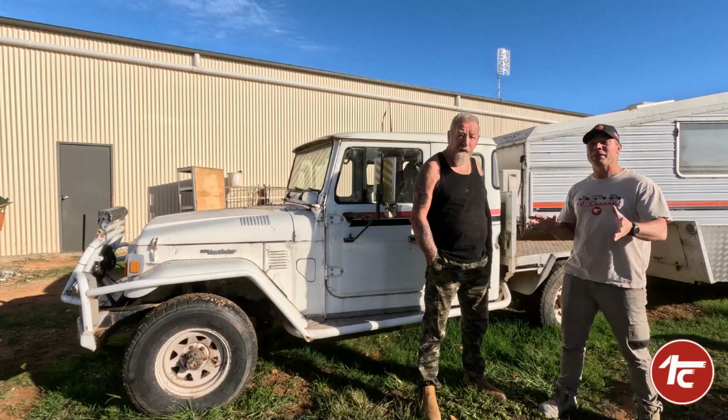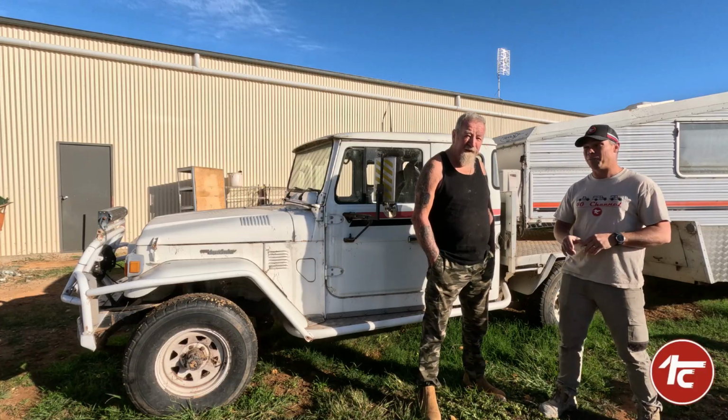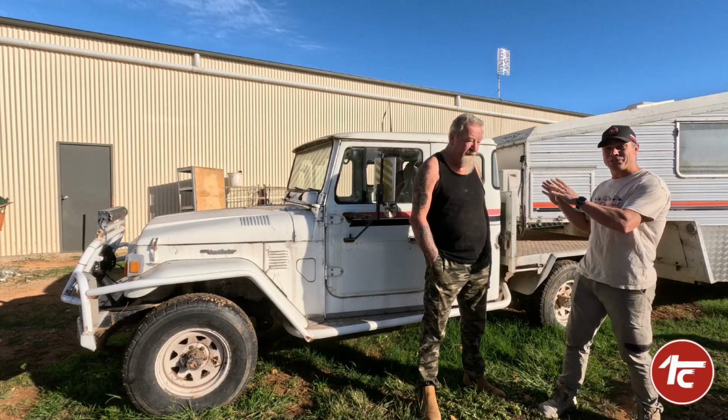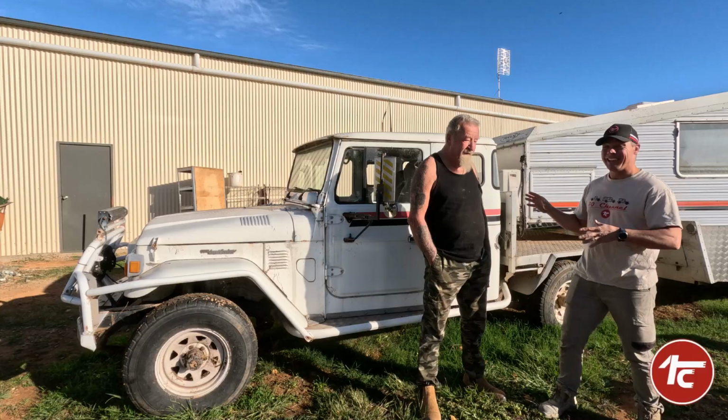Now, I've been driving out to central western New South Wales for a long time, and I'm always on the lookout for 40 series Land Cruisers as you're driving along. It's pretty exciting. Righto, this is Dave. Now, I've been driving past Dave's place for maybe 6 months, and I've always spotted his HJ47, well, I thought it was an HJ47, in his paddock.